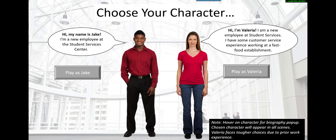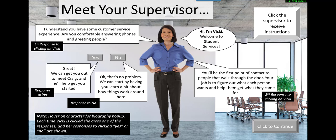Again, the note in the black box is written for the simulation engineer about commands for the user interface. The player is introduced to Vicky, the workplace supervisor, who provides learner support. She begins by introducing players to the user interface while simultaneously providing narrative exposition to set the learner in the story and provide details about the learning objectives.